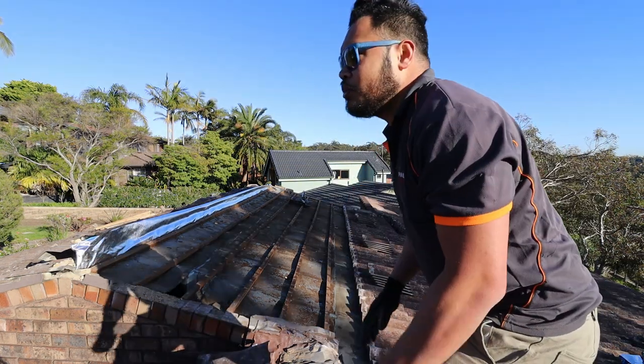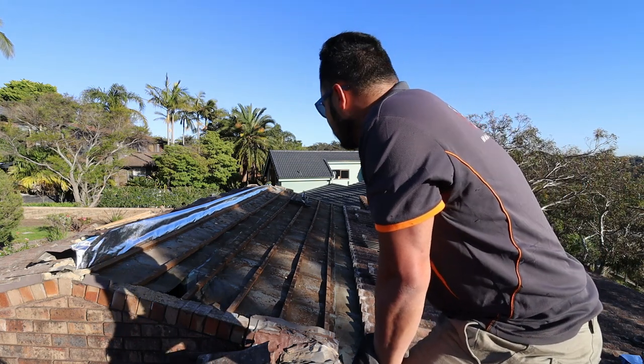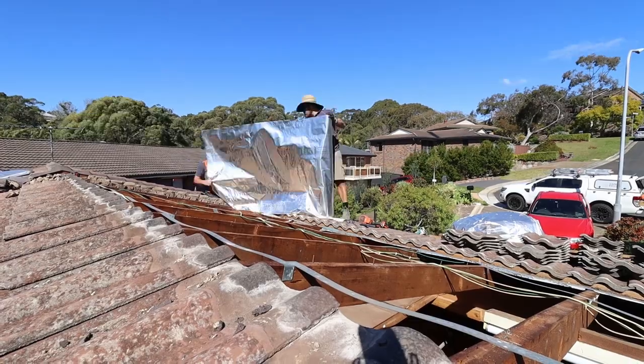Because it's forecasted to get a bit windy today, the last thing I want to be doing is laying sarking while it's windy. It's going to be a fight. So try and rip these battens up and get them laid. Stop mucking around. Let's go.